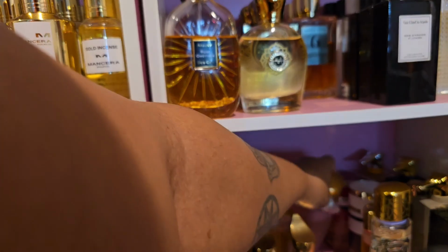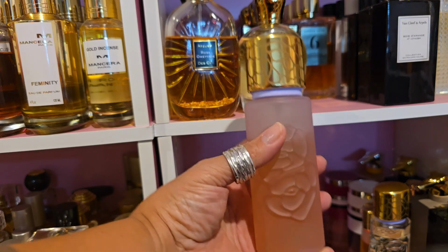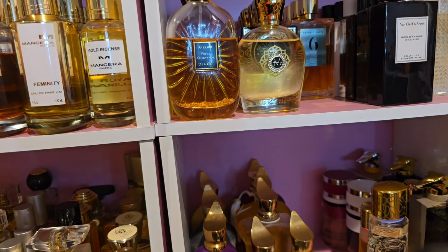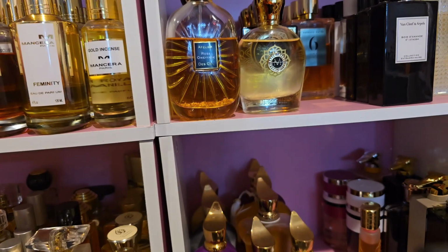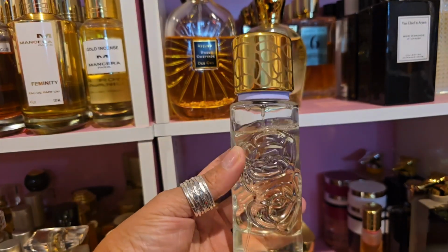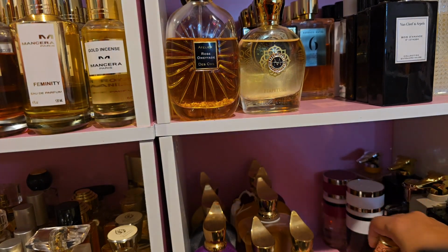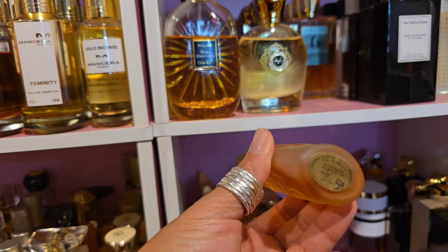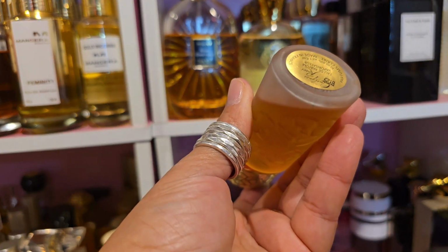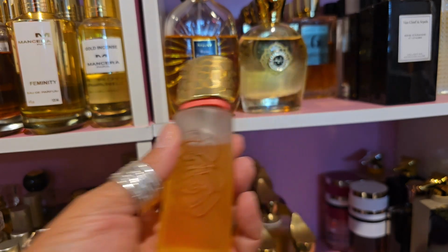Then I have, which one is this? Quelques Fleurs Royale right here. I am going to do a Houbregant collection because I'm planning on getting a few more. This is Quelques Fleurs Jardin Secret. And then I wound up getting this gifted to me, which was so sweet when I bought some from somebody else. And this is Quelques Fleurs in Rose. This is Quelques Fleurs Rose.